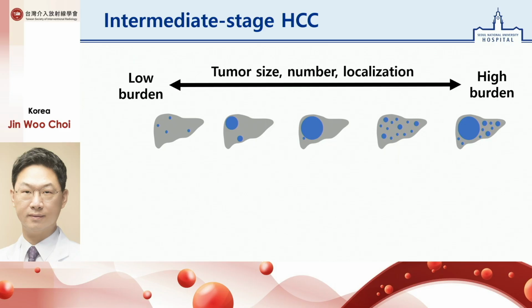Intermediate stage. We all know intermediate stage HCC is very heterogeneous. It's very difficult to capture in one image, but I'd like to spectrumize intermediate stage HCC depending on tumor burden. From the left side, you can put a few small scattered tumors, 3 to 4 tumors, less than 2 centimeters. These are BCLC-B patients. On the other hand, on the right side, you can see very massive, multinodular, bilobar, aggressive HCC. This is another type of BCLC-B patient, right?